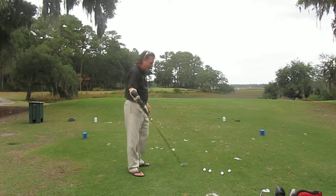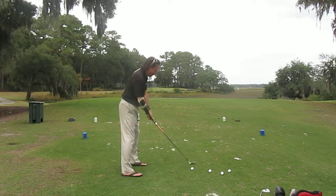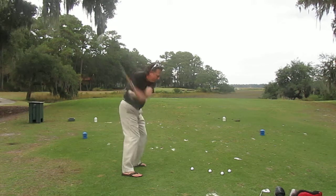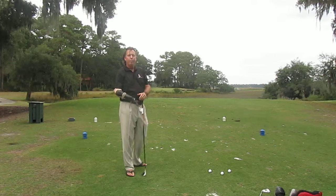Not too bad, a little bit out to the right. Let's try that one more time just for fun. I think we can hit it a little bit straighter than that. Tight swing, that one was. That was a lot better, up on the green.